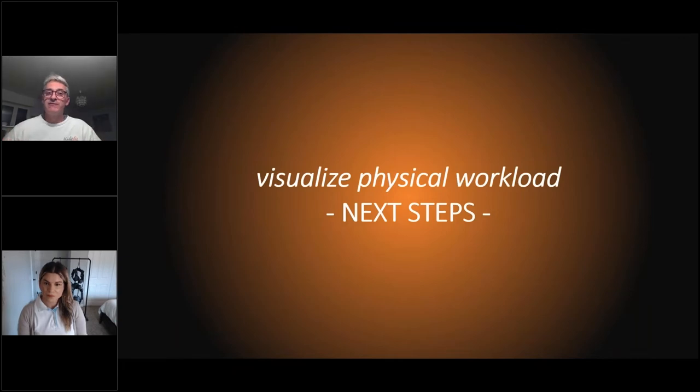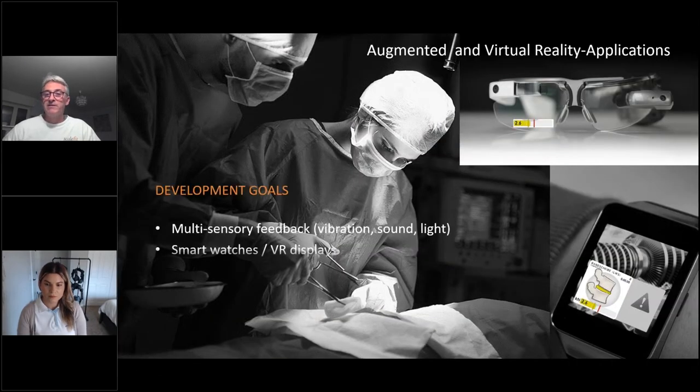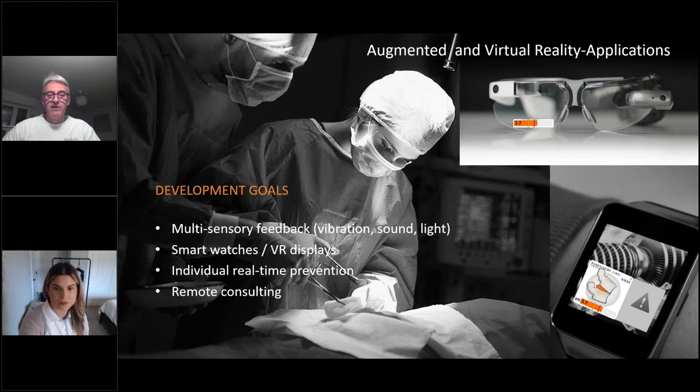So what are the next steps? Of course, our system is still in a development process, and we are adding new features, we're adding new parameters, and some of them are located, of course, in the field of augmented and virtual reality applications. So we already finished a multi-sensory feedback, which gives you information via vibration, sound, or light.